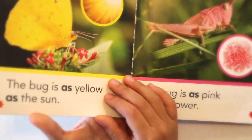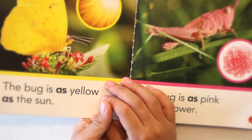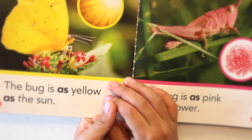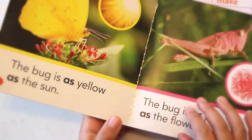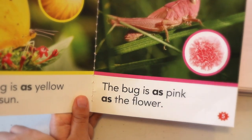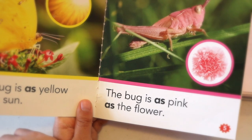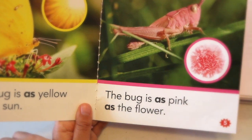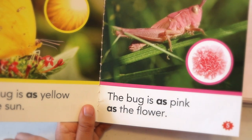The bug is as yellow as the sun. The bug is as pink as the flower.